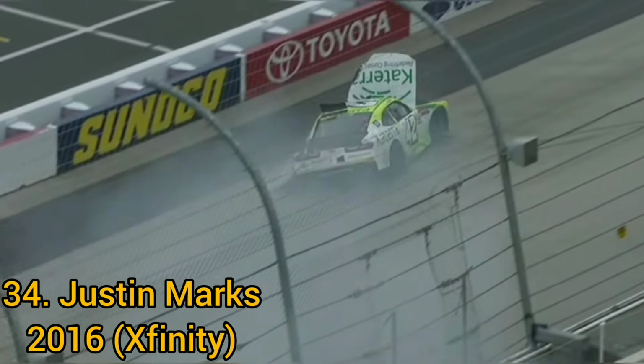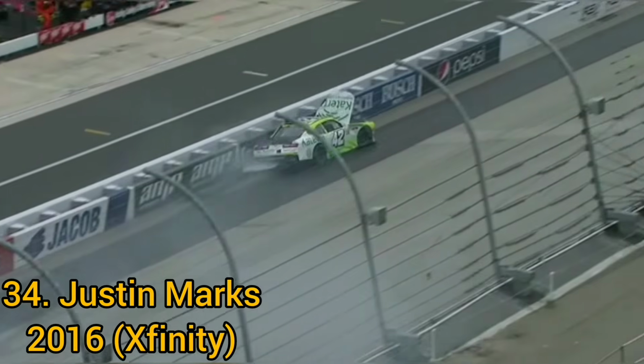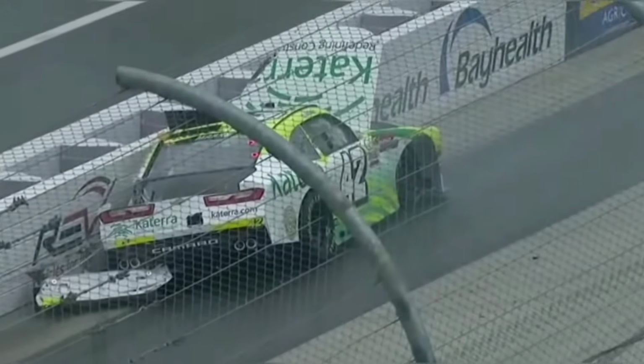He blows an engine going in the corner, and finally the oil gets under the tires. He loses control. We can see the smoke coming out of the exhaust, loses control, backs in the fence, hard damage into the fence with the left rear. Now comes off the wall. Justin Marks. First time this season we've seen a caution in one of our heats.